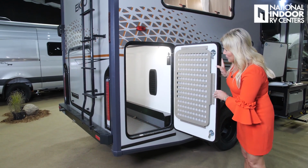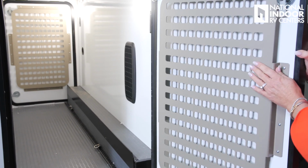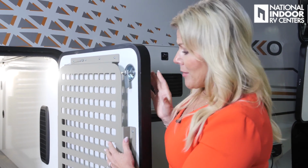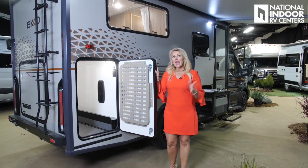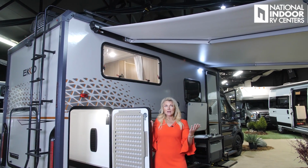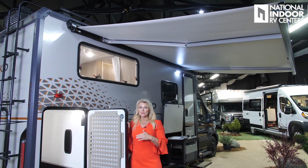So look how big of a space that is. We have our Molle panel here, so M-O-L-L-E. This is a standardized rack that they use in the military. So if you Google it or go to Amazon, there are hundreds of different attachments that you can use. And each door is rated up to 50 pounds. So you can have 50 pounds of weight on this door, no problem. But check out all that space. And I want to note that as I'm loading my gear into the gear garage, if it's pouring rain, I've got the awning out, I'm still protected.